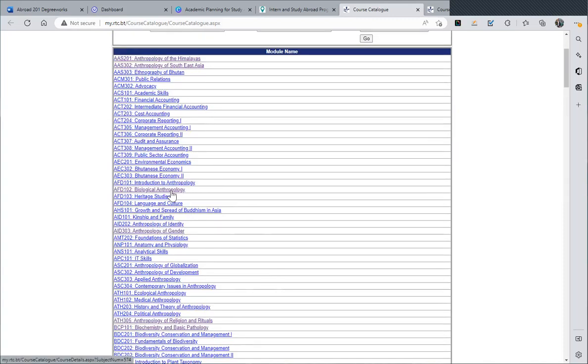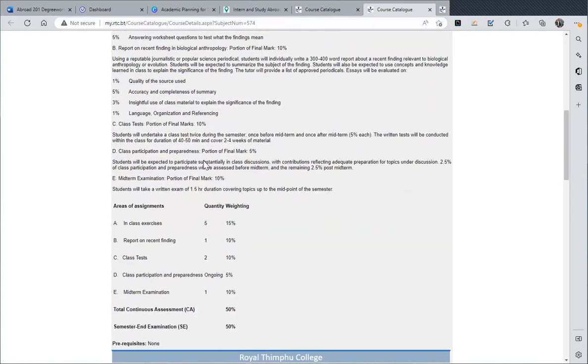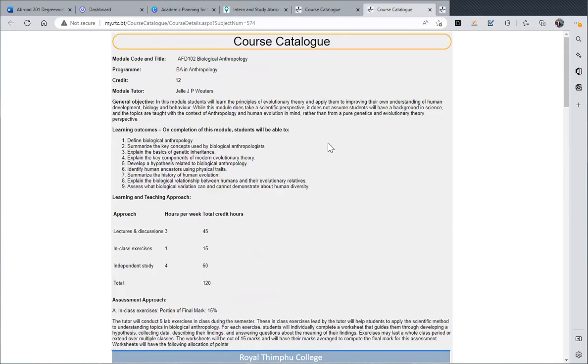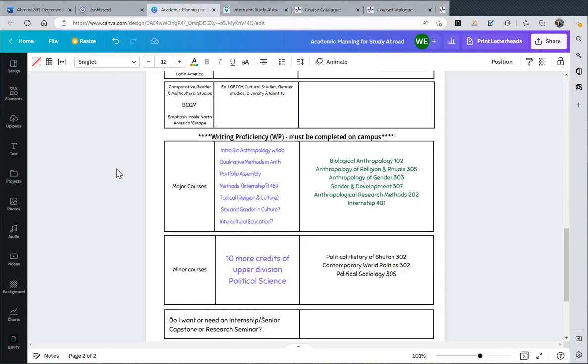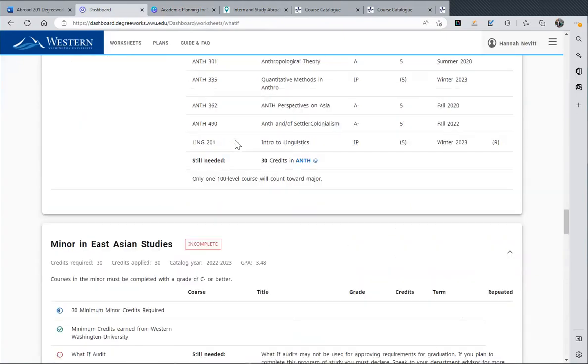Interested in this biological anthropology course, when we click on this, it's going to bring us to the course catalog and the syllabi, and this is what you're going to want to bring to your academic advisor to have that conversation with them and say, if I study abroad in Bhutan and I take this course in biological anthropology, is this going to complete my major requirements? So hopefully this gives you an idea of how to use our website, as well as to start organizing the courses for study abroad and in using your Degreeworks tool within Web4U.